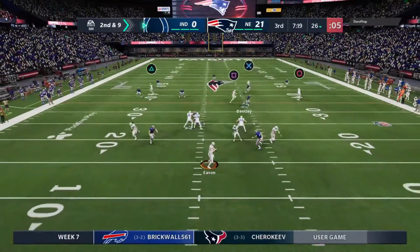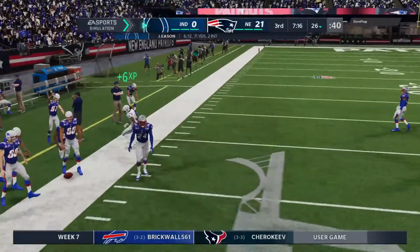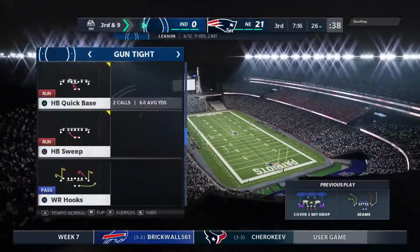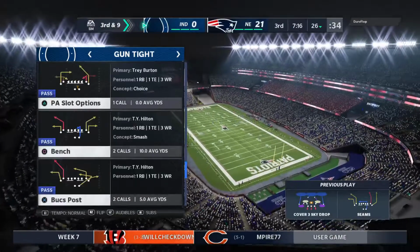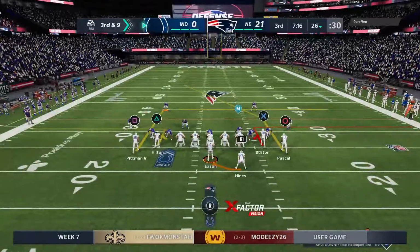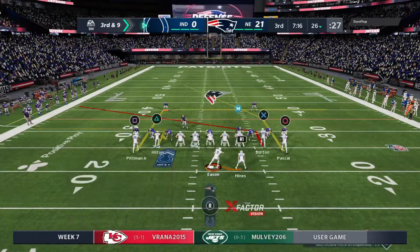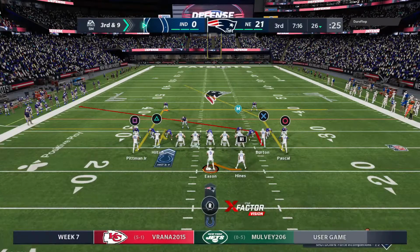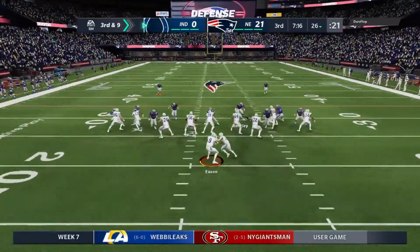From the gun is Eason. And that'll be incomplete. Took a pretty good shot as he tried to pull that one in. Couldn't hang on, 3rd down. We saw this a lot in the first half, and it continues. These receivers just not able to get much separation. So that means they have to win the 50-50 balls. They've got to go up with the defender and find a way to start coming down with them. And this time, contact and another incomplete pass.